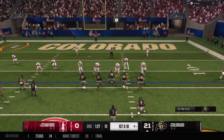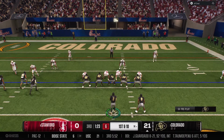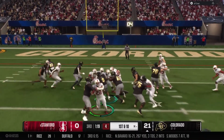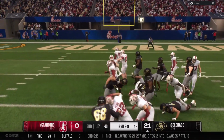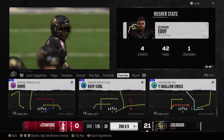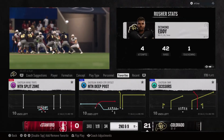And the Buffaloes are going to take advantage of this red zone trip. Different pre-snap look from the linebackers now. And then first down, right back to the running game. Well, this guy's got some wiggle, and you can see there he's got some power. He's able to break through one arm tackle, but the secondary comes up to finish him off.